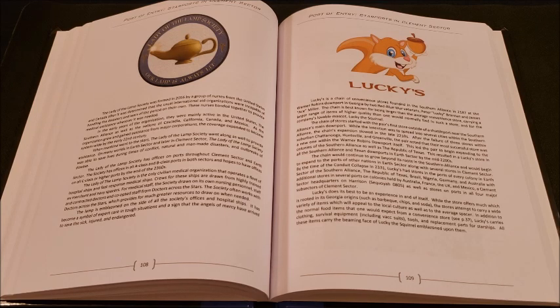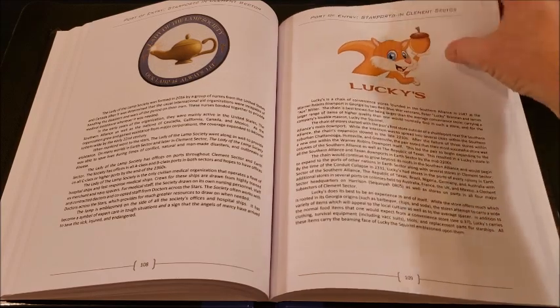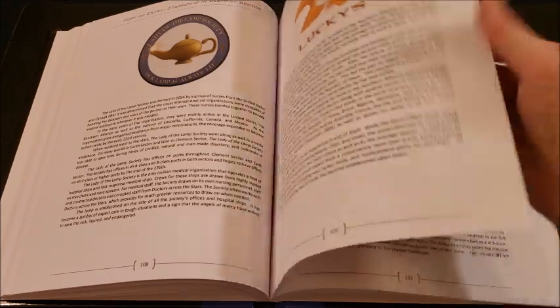Lucky's. Lucky's is a chain of convenience stores founded in the Southern Alliance in 2187 at the Warner Robins Downport in Georgia. So it's basically a 7-Eleven or whatever local convenience store you guys have.